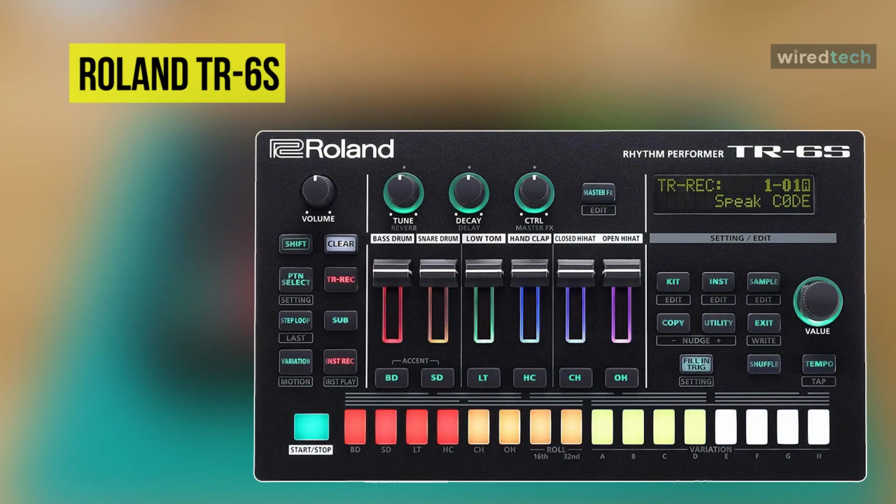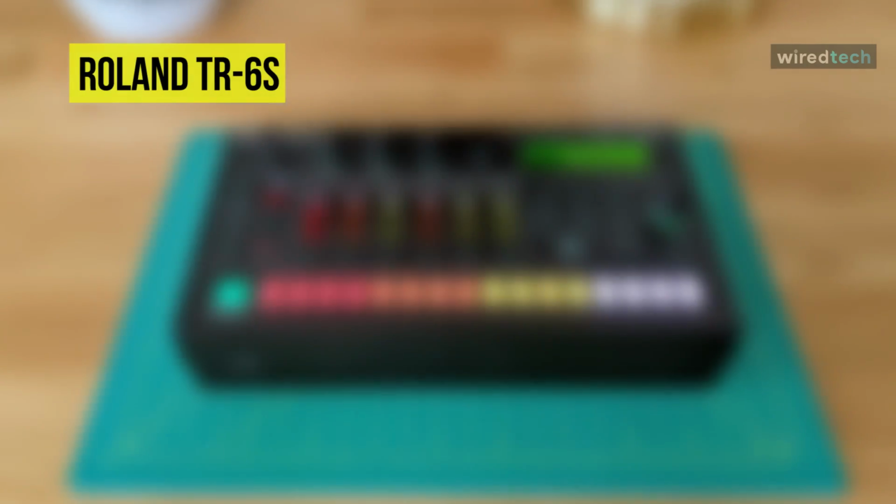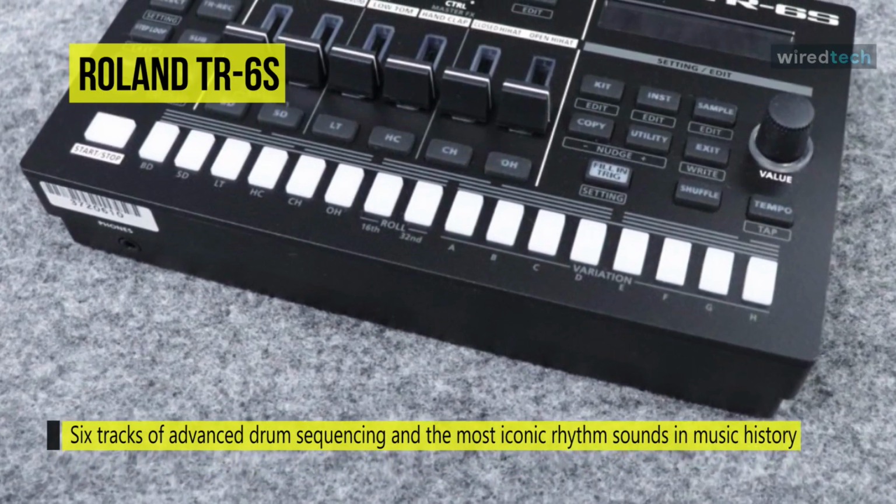Enhance your drum tracks, make beats on the go, and revel in the pleasures of hands-on production. The sound of classic songs, today's trends, and tomorrow's hits are all within reach with the TR-6S at $410.